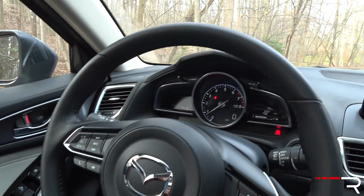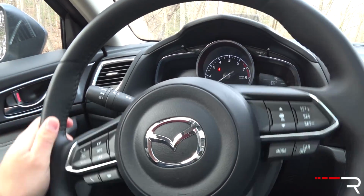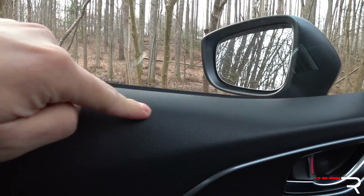There's a new steering wheel this year. Like the new steering wheel, it basically comes off of the CX-9. It's also heated. That's new this year. You can get it on the higher trims. But everything else is pretty much nice. The door panels are all soft touch materials.